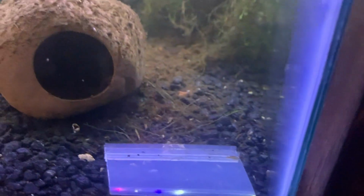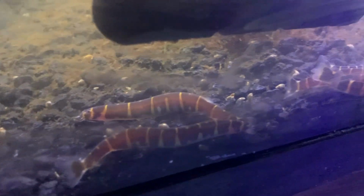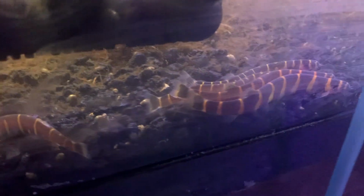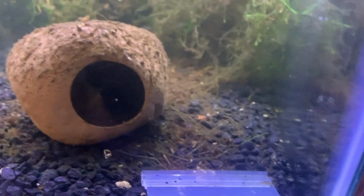Another 10-gallon tank. This thing is a mess right now. There's a bunch of coolie loaches in here. Shout out to a local friend, Frank. I picked up a bunch of fish from his fish room, and he had all these nice chubby fish. I've never bred coolie loaches, but my goal is hopefully to breed them.